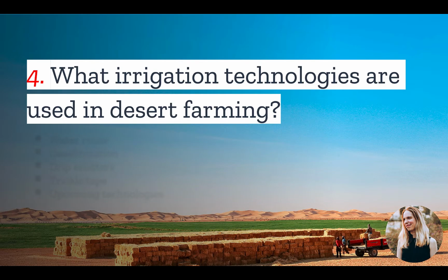And number 4, as you may imagine, one of the biggest issues with desert farming is water. So what irrigation technologies are used to promote desert farming? First is water reuse, also known as water recycling or water reclamation. This process reclaims water from a variety of sources and then treats it so it can be used for beneficial purposes. Desalinization, which is the process of removing salt from seawater, is increasingly being used around the world, especially in the Middle East, to provide people with fresh water.